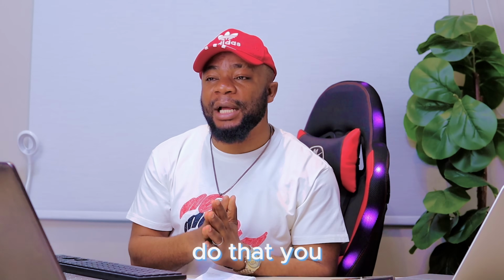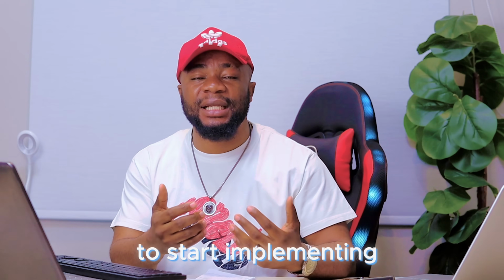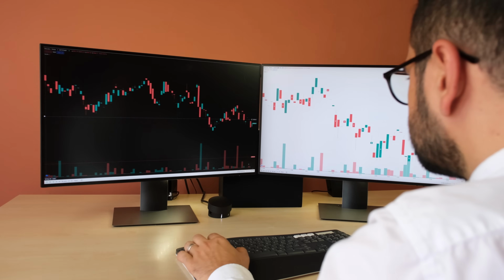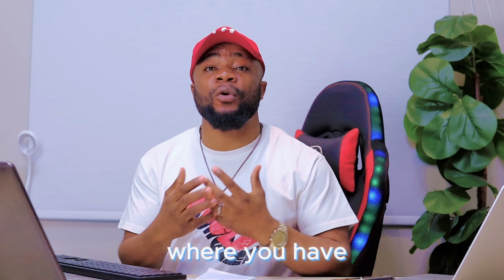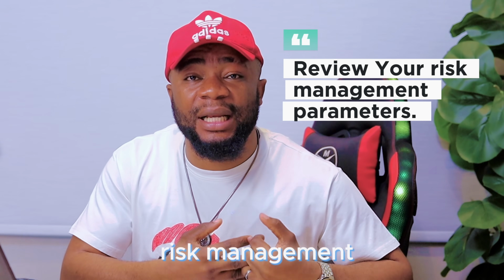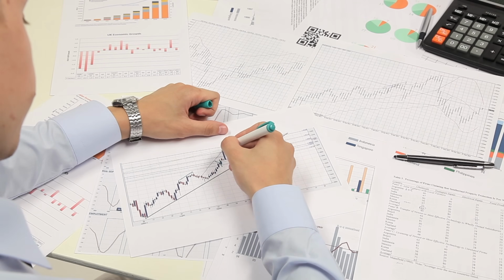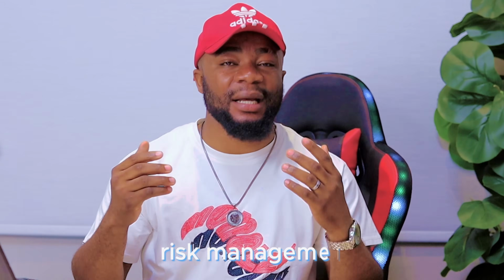Then when you do that, you also know that since this market is very, very volatile, I'll need to start implementing proper stop losses. Maybe I'll use proper trailing stops. Maybe I'll plan on how to scale in and scale out. All that comes into risk management, where in any situation where you have big losses, you can always step back and review your risk management parameters to see what is working, what you need to improve on, and what you need to completely eliminate. So that is what I'm talking about, risk management.